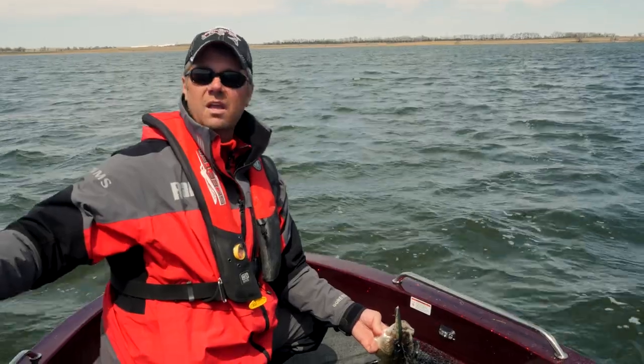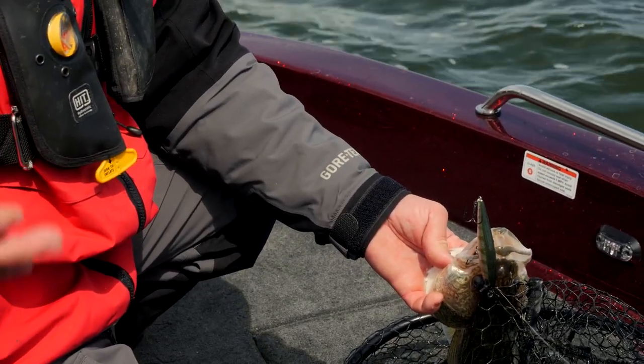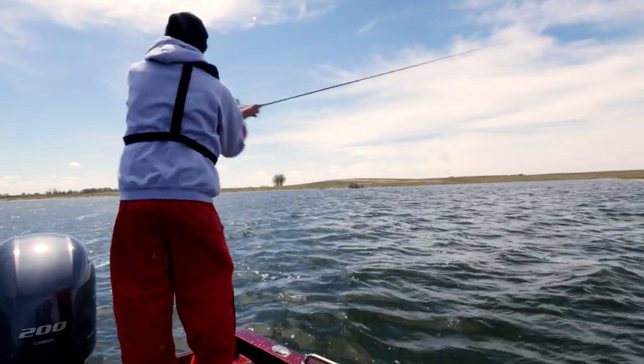So we relented. We just moved away from those reeds, and we came out here over the shallow portion of the bay. It's still only 2 to 4 feet deep. We're still over a real soft bottom. So this is an area that's gonna heat up real quickly. There's lots of forage here.